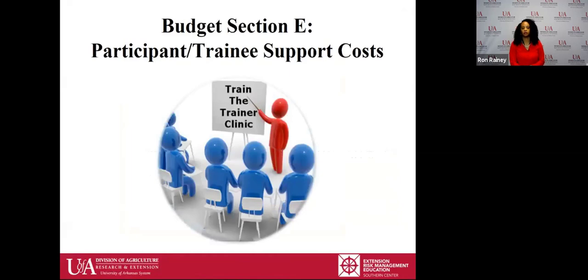Budget Section E, Participant Trainee Support Costs. If you are conducting a train-the-trainer project, or if your project has a train-the-trainer component, please consult with SRMEC to determine how these costs should be listed.